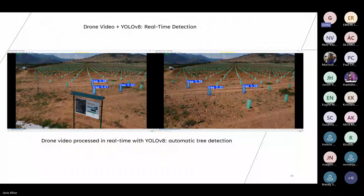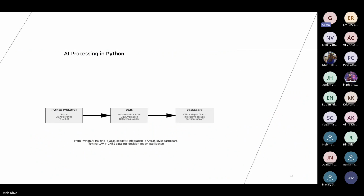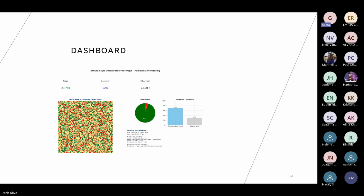Now, all the analyses were performed in Python, integrating QGIS and machine learning frameworks. Using open source tools makes the workflow transparent and affordable. It ensures that advanced methods are not locked behind costly licenses for surveyors, but they are open source, so everyone, even researchers, can go and see them.